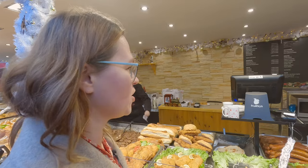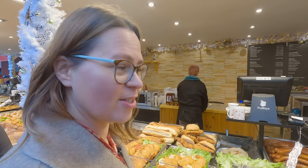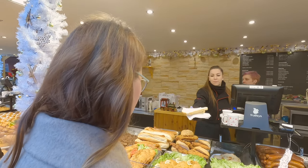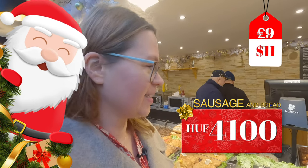We're gonna get some traditional Hungarian sausage with some bread and mustard, which is the traditional thing to do. We're gonna get 2 slices of bread. You have to say how many you want. So that was 4,100 forints, which I put somewhere here in pounds and dollars.